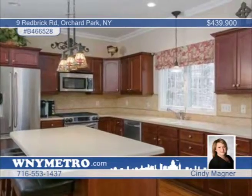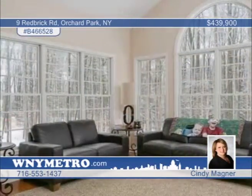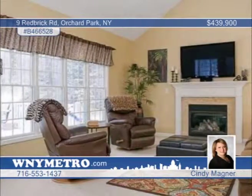Welcome home. This spectacular colonial is located on a beautiful, professionally landscaped wooded lot in the heart of Eagle Heights. The spacious kitchen and open floor plan are perfect for entertaining, with a sliding glass door leading to a spacious deck overlooking a peaceful yard.